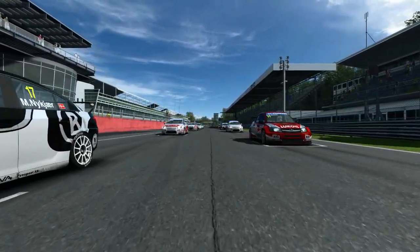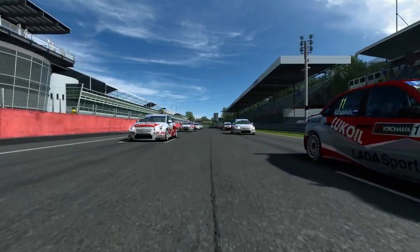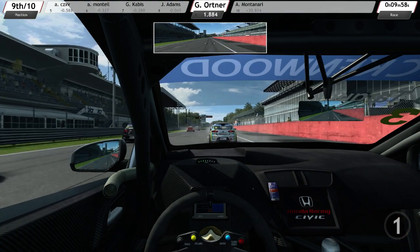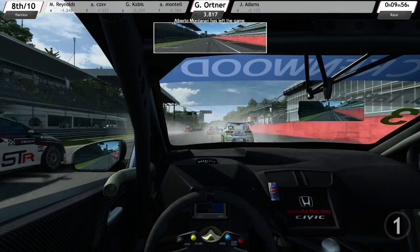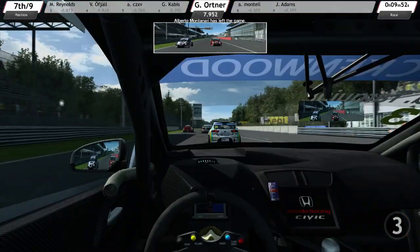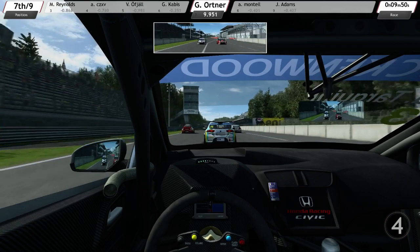Apart from content, we want to include some cool features this patch, one being test drive. You'll be able to try any car you don't own and just get a feeling of the car, just try it in a track test for as long as you want before you purchase it if you want.